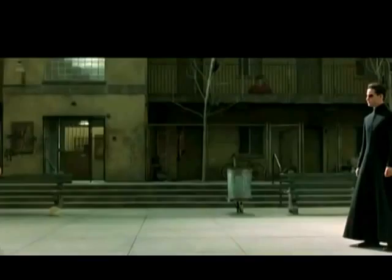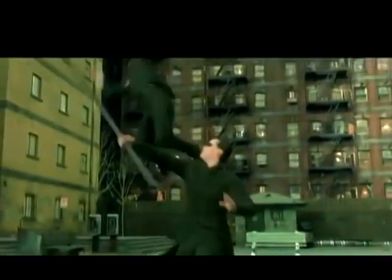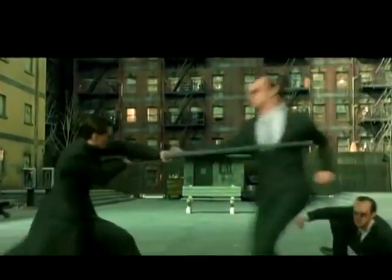Number 10, the Agent Smith battle, The Matrix Reloaded. Kicking off our list is the film trilogy that is otherwise recognized for revolutionizing visual effects. However, it stumbled when it sought to have Neo square off against countless Agent Smiths in a CGI extravaganza.